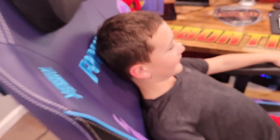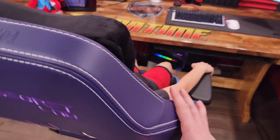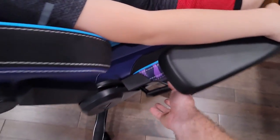There you go. So it can recline. It can go back farther than that, but like I said, he's not heavy enough to activate it. And that's the recline feature. Okay, lift back up.